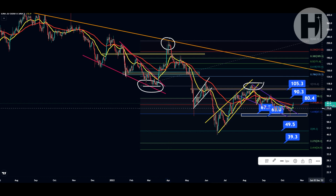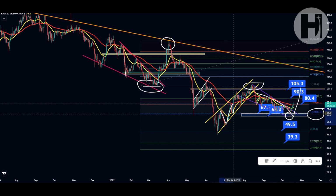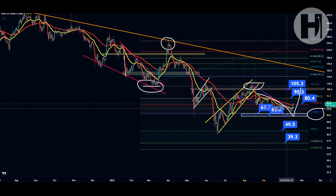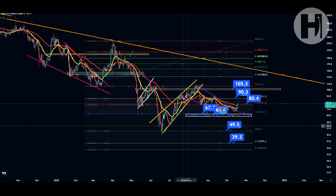So you got your 1.618, you retested that. So right now what you've done is you retested a previous level that you lost essentially, and you had actually another retest here prior to this one in July, and now you're having your second retest. So this is a bullish statement from Aave. It's looking like the 1.618 is turning into a very strong support zone.